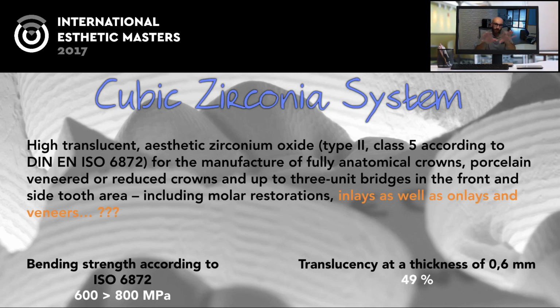In the middle, from this cubic zirconia to the traditional zirconia, there is something mixed, because many companies now provide zirconia that has from 850 to 1000 megapascal of flexural strength, and they combine these two kinds of zirconia.